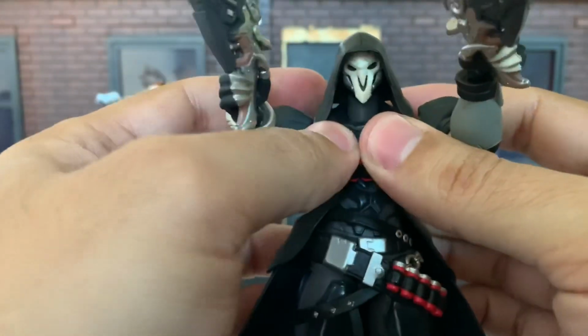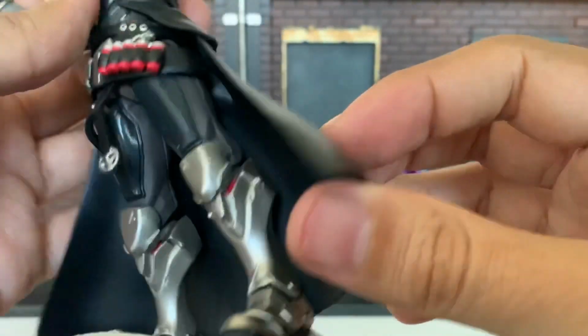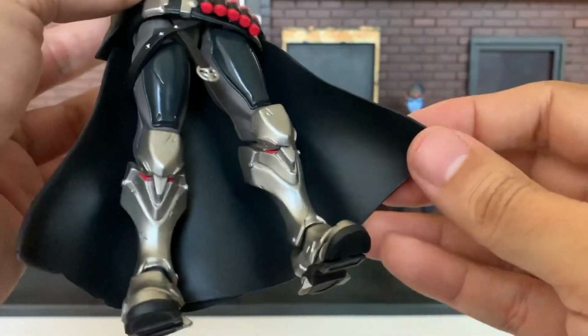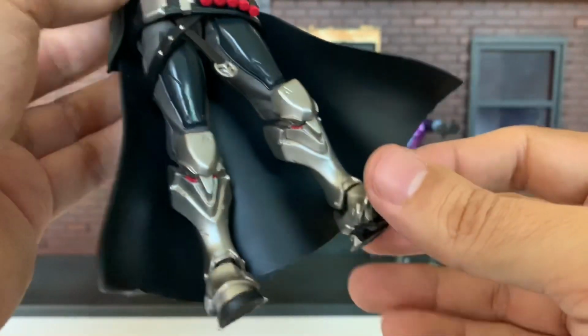I hate looking at it without that. So this feels cheap, man. I feel if this takes a dive off a shelf onto a hardwood floor, that is it. This is gonna snap off and you're gonna cut yourself with some cheap plastic.